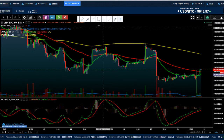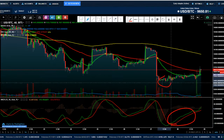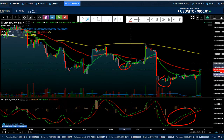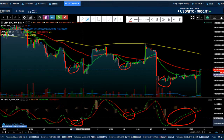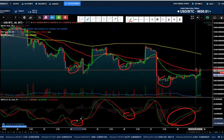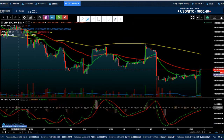Yesterday we were noticing this crossover and how that crossover was early here. Early here we had the crossover. Early here we had the crossover. And then we had a bit of a run up, a bit of a run up, and now a bit of a run up, and this is expanding out, it's widening up. Very interesting to catch with that.